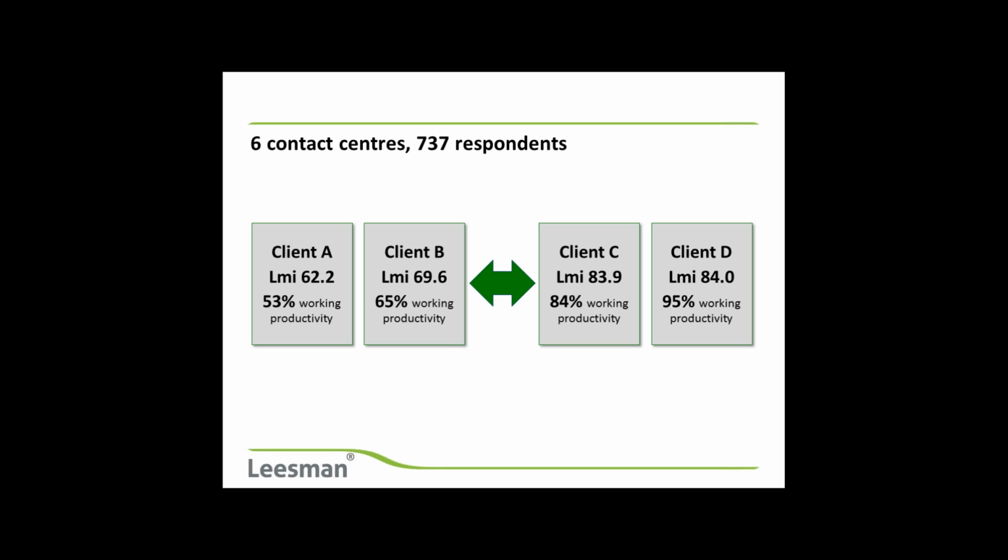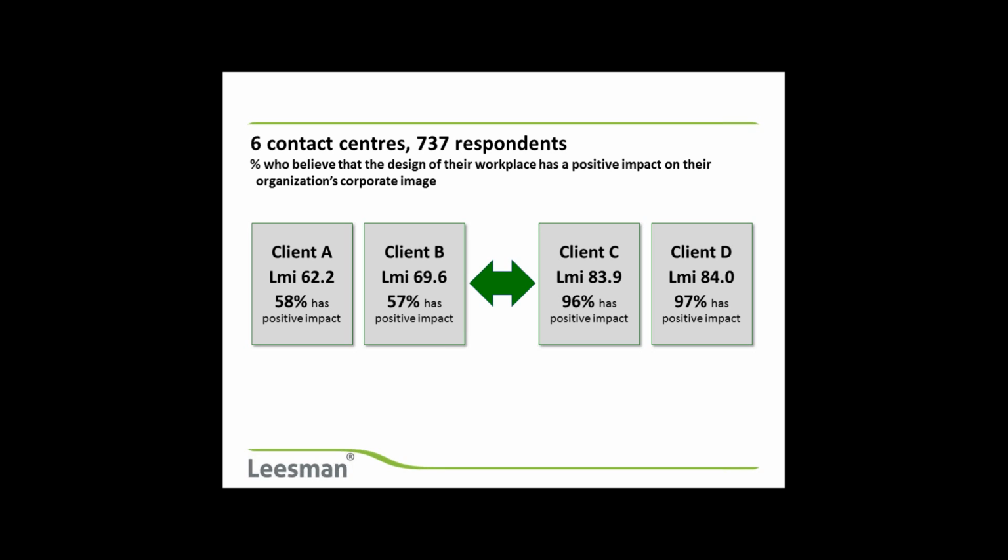Now, if we move on to the next question, which is all about how the environment helps the corporate image. If you're hiring the right people, you really want them to be part of the brand. You want them to be confident in what the brand does and have that long-term ability to build rapport. So when we ask people whether their workplace has a positive impact on the organization's corporate image, again, you've got those same two clients who had the low Leesman score on the left-hand side. Barely over 50% of those people felt like their workplace reflected well on their corporate image. Whereas if you look on the right, those people working in those organizations were absolutely solidly behind the brand. They really had confidence in what the brand stood for and what it delivered, so they were able to be confident in talking to customers and be enthusiastic about the brand. So again, you've got that willingness to start building up a rapport with customers because you're standing on a really confident foot, having that confidence in the brand.